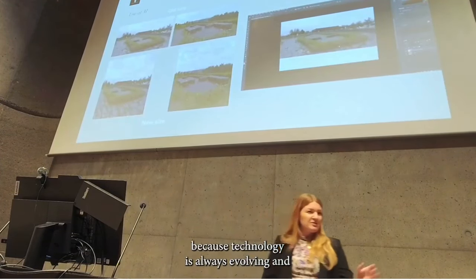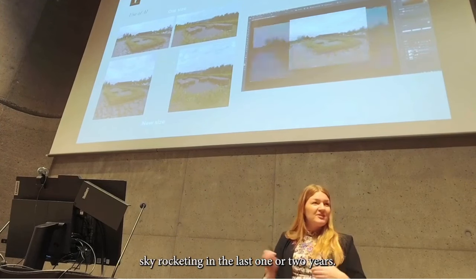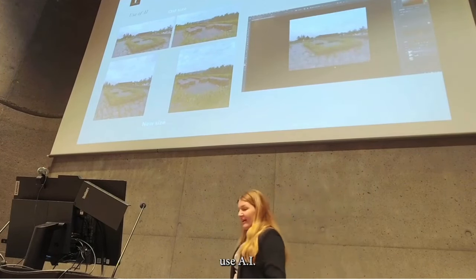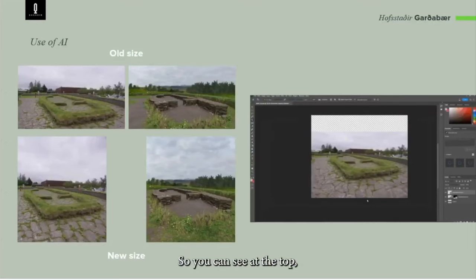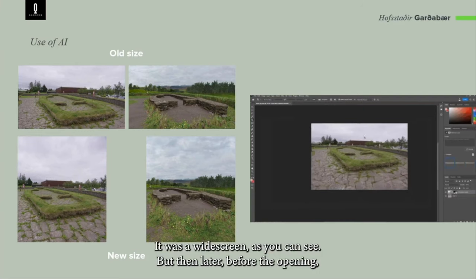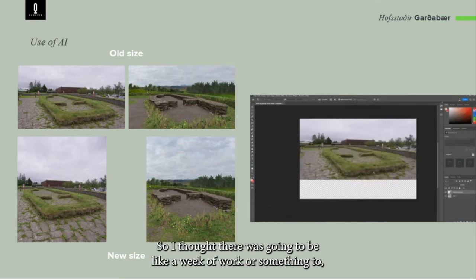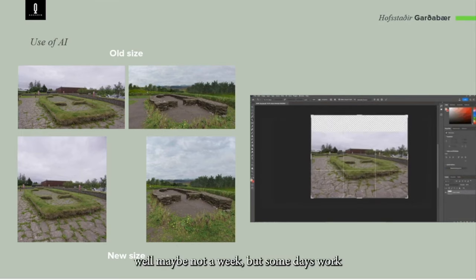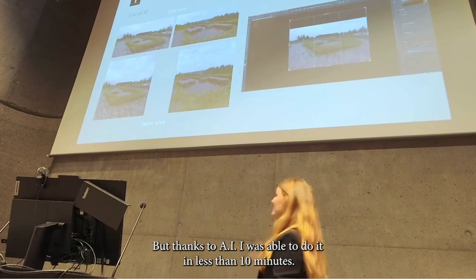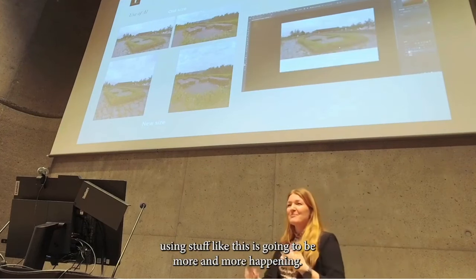I wanted to mention this one because technology is always evolving, and artificial intelligence has been skyrocketing in the last one to two years. So for this, I actually used AI. You can see at the top, first we made the static binocular, it was a white screen. But then later, before the opening, we had to change it to a square because we changed the view. I thought it was going to be some days of work to fix the ground and everything. But thanks to AI, I was able to do it in less than 10 minutes. So that was an easy fix. And I think using stuff like this is going to be happening more and more.